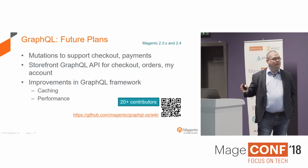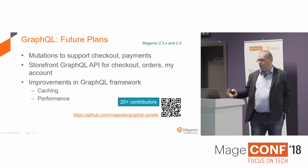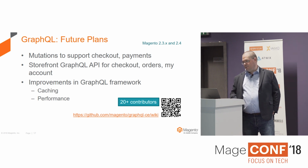GraphQL, if you're interested in it, this is another item, as Max kind of highlighted earlier, that we're looking for community contribution to. So please, if it interests you at all, please join and participate in continuing to move it forward.